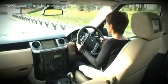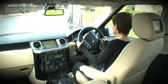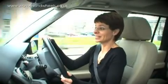I do get an amazing sense of calmness as I drive this car. I do feel it's a bit of sort of mobile therapy. It's just such a composed car. You feel you're just sauntering along in just a lovely fashion. It's like being in a lovely country house on wheels.